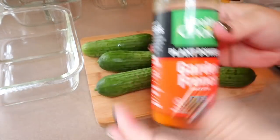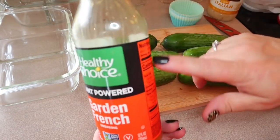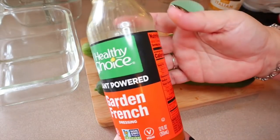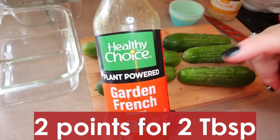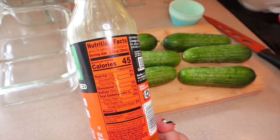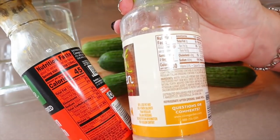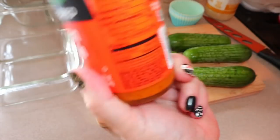And my husband is going to be having this Healthy Choice Garden French. I can't remember what the points on this was. I want to say it was 2 points for 2 tablespoons. I'll pop it up down below. But the calories on this are 45 calories for 2 tablespoons, and the calories on this one are 30 calories for 2 tablespoons. So there's not much left in these.